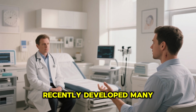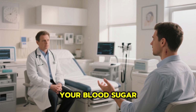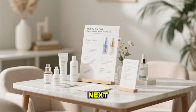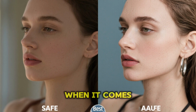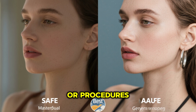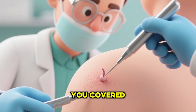So, if you've recently developed many skin tags and have concerns about your blood sugar levels, it might be a good idea to consult your doctor for a checkup. Next, let's address another common concern: safety. When it comes to treating skin tags and warts, you might worry about the safety of certain remedies or procedures. Rest assured, dermatologists have got you covered.